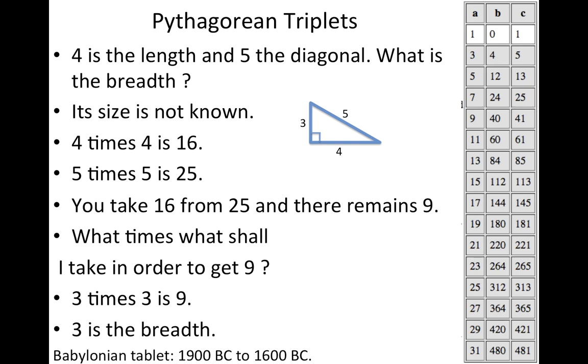So these combinations are called Pythagorean triplets, and each of these combinations could have been used by the ancient Babylonians and Egyptians to construct things in ways that ensured that they were square.